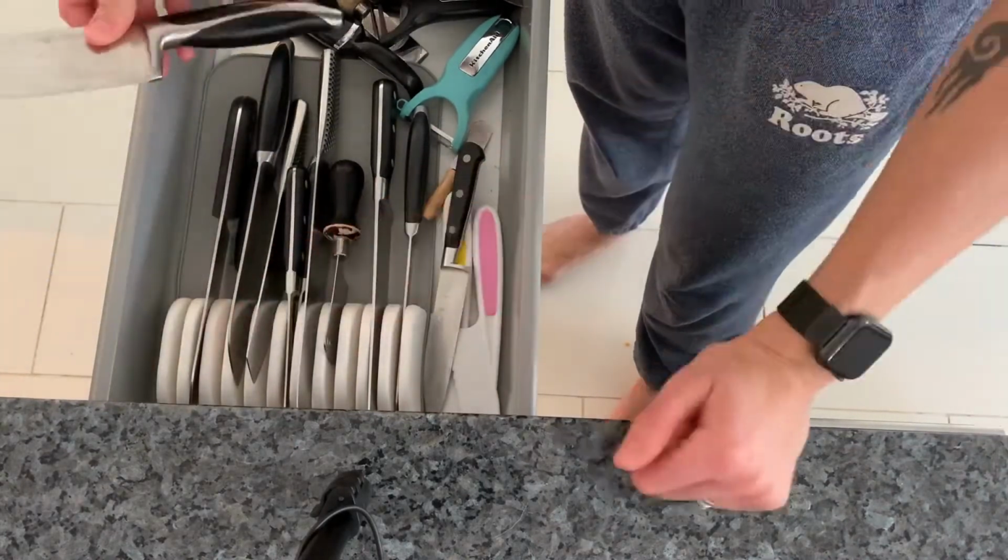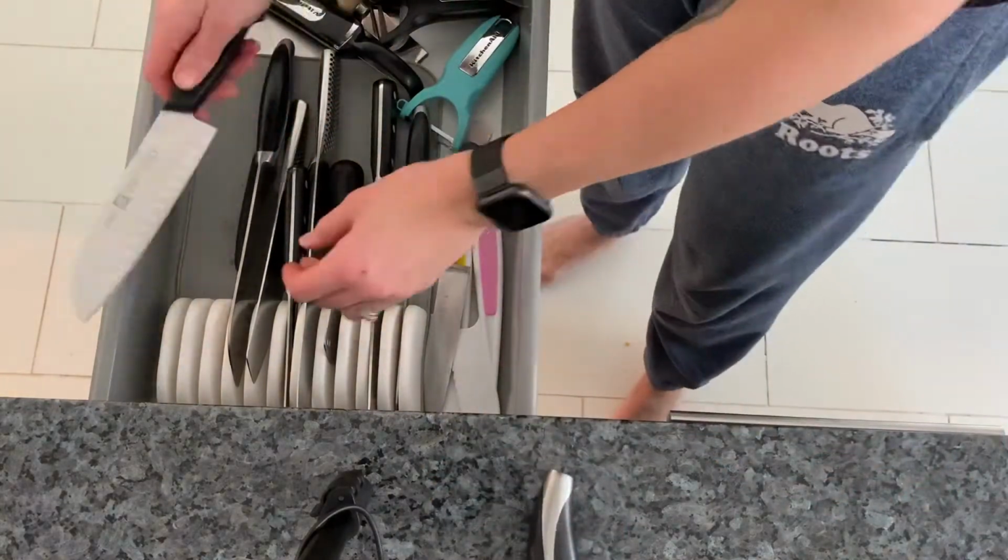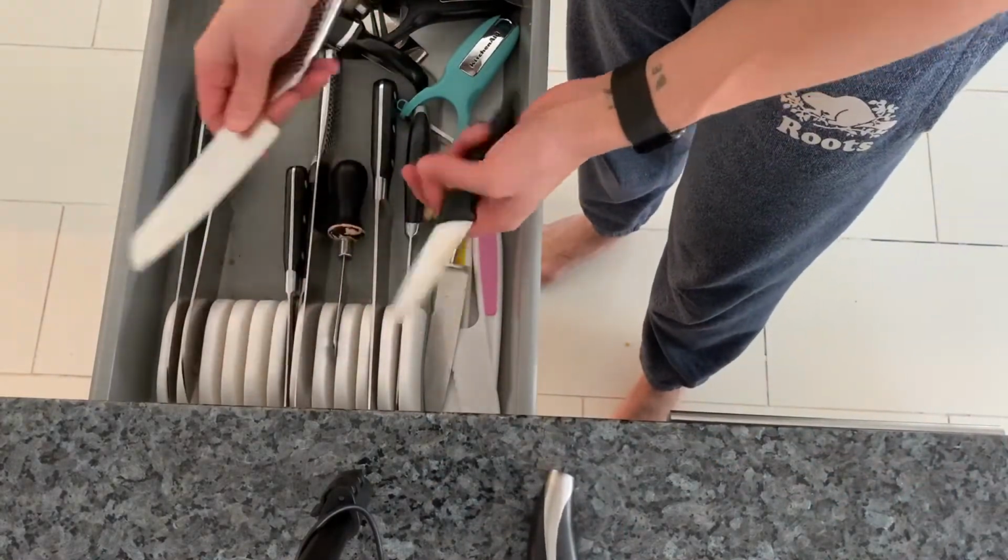Now, do we need all of these knives? Probably not. Like this one here, it's a good knife, but we have others that are similar in size, so we're going to get rid of that one.